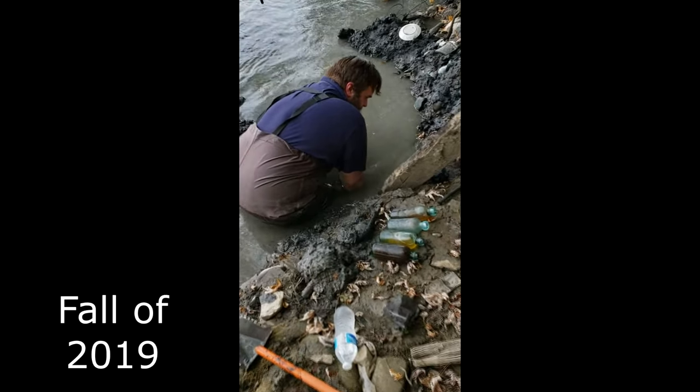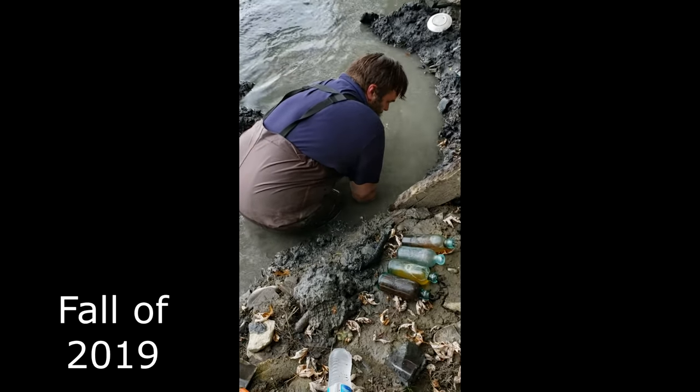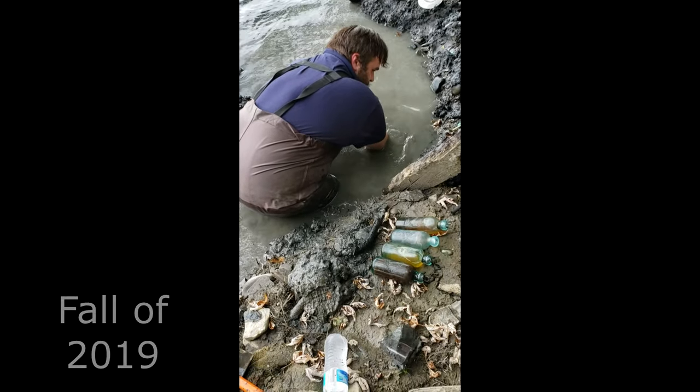My buddy Mike over here messaged me on Facebook saying, "Yo, I'm down at the river, I found a hutch." He sent me a photo. The one he found is this one right here with the contents. So I immediately came down, and on my way down, he found this one.